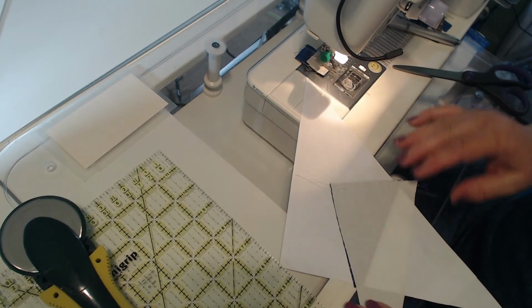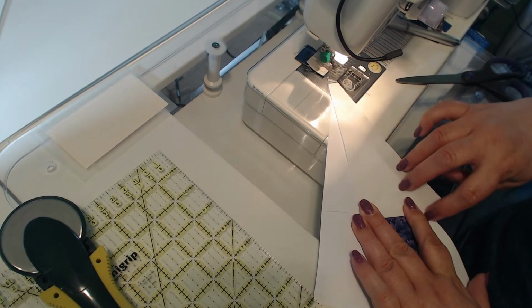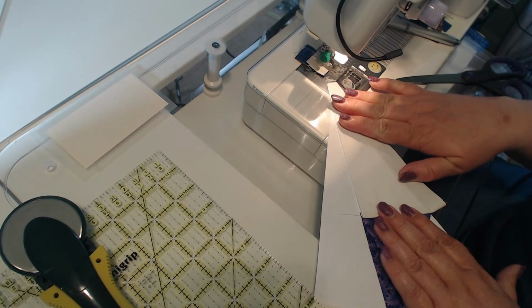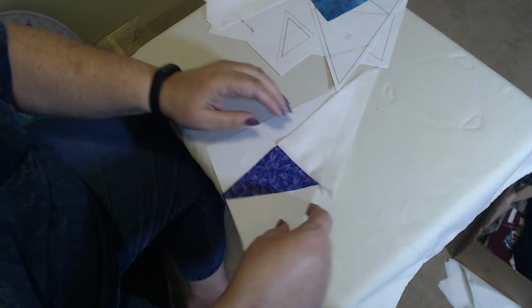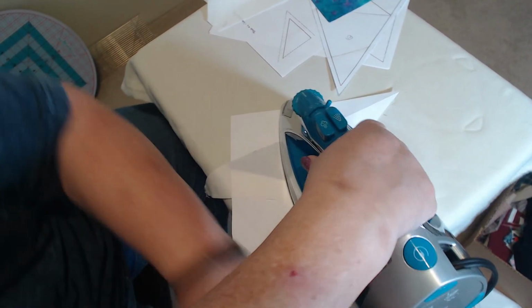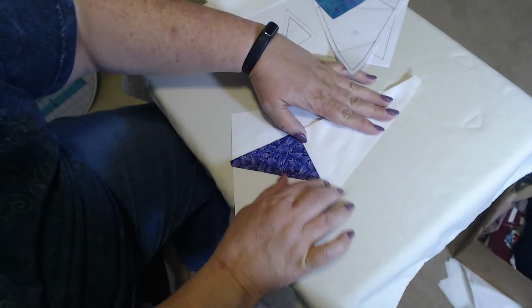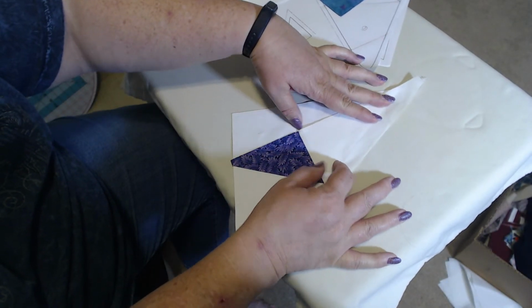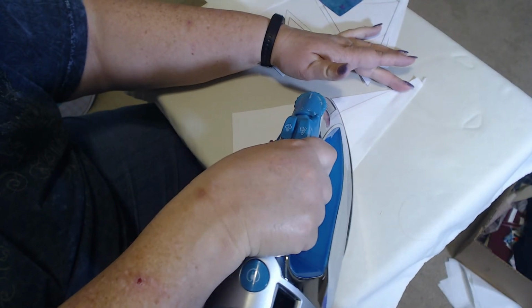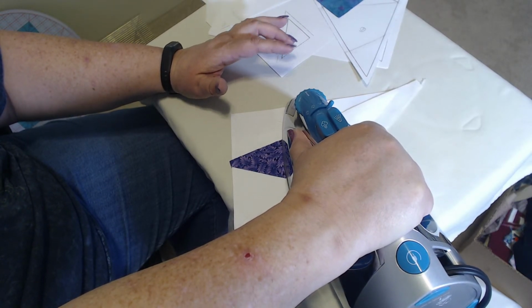Okay, so piece 1 and piece 2. Now all I have to do is fold this back like so. I'm going to finger press it, but I'm going to go ahead and press this with the iron. So start with it together, do a little bit of a warm up here. Fold it back. And press.